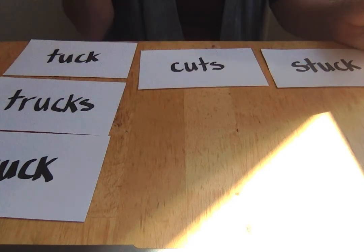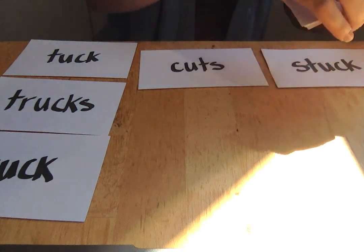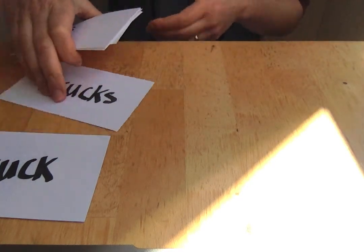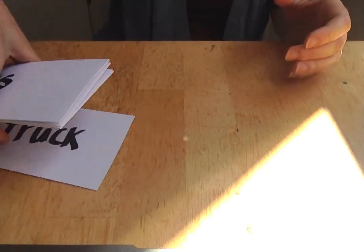Here it is. So this is one way to sort, but I want you to find at least two more ways to sort your cards, okay? That's your follow-up activity to do tomorrow.